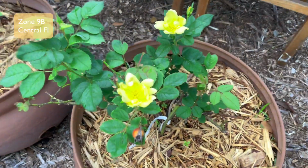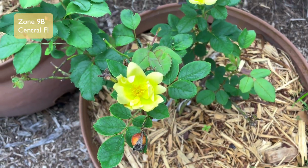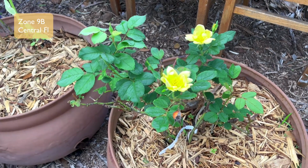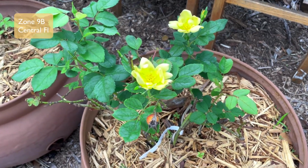Y'all, this is what I saw when I first came around the corner. Some beautiful knockout roses, and this was on the plant that was looking very horrible. So if you go back a few videos, you'll see that this was almost sticks where I had cut it back, and it is growing back nicely.